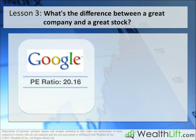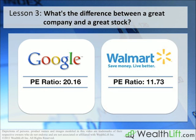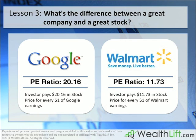For example, at the time of writing, Google Inc. trades at a PE multiple of 20.16, while Walmart trades at a PE multiple of 11.73. Few people would argue that a mature brick-and-mortar company like Walmart could possibly grow at the same rate as a relatively young and growing technology company like Google. However, an investor buying Google stock pays almost twice as much per dollar of profits for Google than an investor buying stock in Walmart. Therefore, the market has priced in growth for Google.